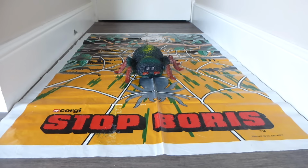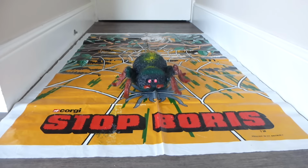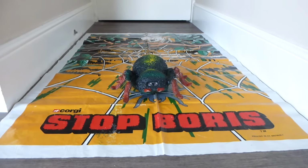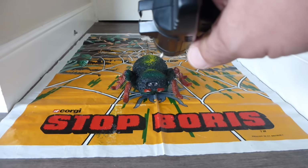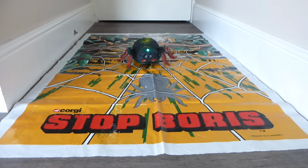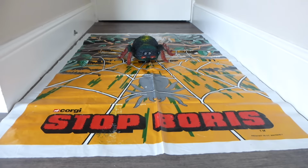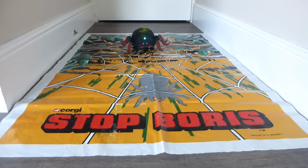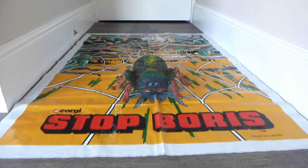So hopefully nobody minds me talking over Boris's screeching. The game works exactly as described. When you power up Boris, he advances towards you. If you shoot him whilst he's advancing towards you, he retreats, and the sooner after he started advancing that you shoot him, the further he retreats. The game ends when either Boris reaches you, or retreats behind the cardboard ramp which is hidden under the polythene sheet, and then he can't get back over it.